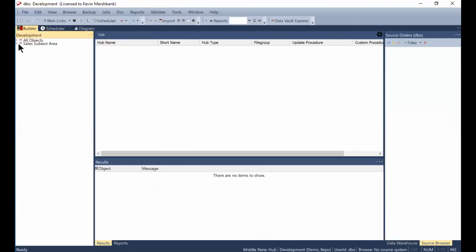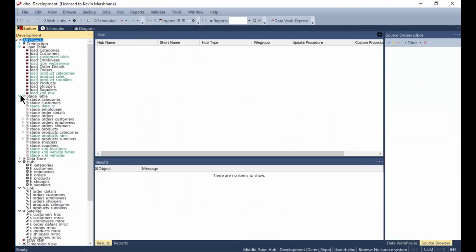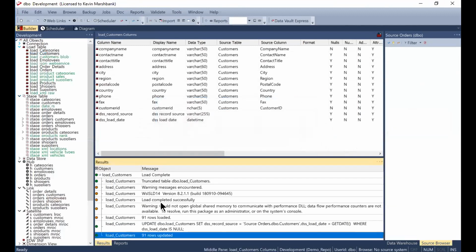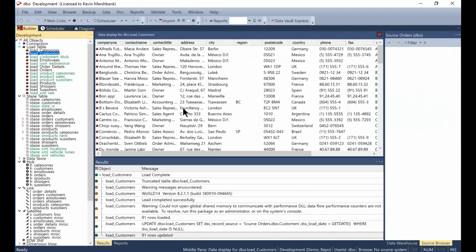If I refresh this and expand this out, I now have my hubs and my links and my satellites actually built on my target platform along with my load tables and my stage tables. Now the ones that are in green, I had already created. They're on a different target, pulling from web services and blob storage, et cetera. If I take my customers table here and load that, it's going to dynamically generate in my settings an SSIS package, execute that and load that. And I can look at the data pulled over from that particular source.